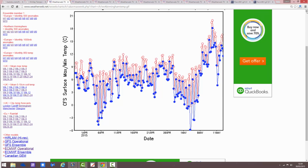Now, this is the CFS city temperature forecast for Birmingham from the website weatherweb.net. This takes us out a couple of months, 6 weeks to 8 weeks, something like that. And what we can see with this is that we've got relatively cool temperatures coming up. These are the temperatures just here, and these are the dates down here. And we can see that overall we're going to be flatlining really through most of April. You would expect April very much to be seeing a warming trend through the month.